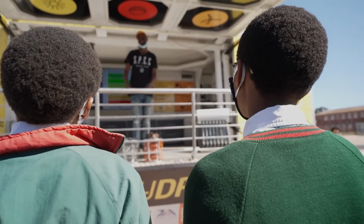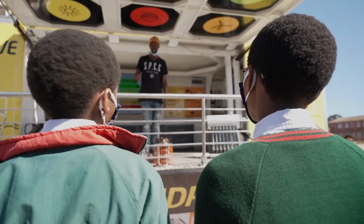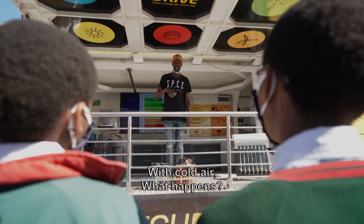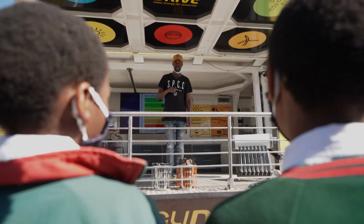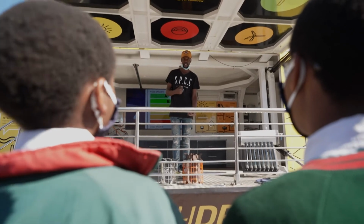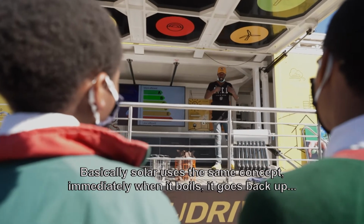The learners are taught about sustainable energy and given practical tips that they can use in their daily lives. Yeah, but with the cold one, what happens to it? When you open up your fridge, what happens? It sinks, right? Yeah. So basically, it uses the same concept. Immediately when it boils, it's more like it's going back up.